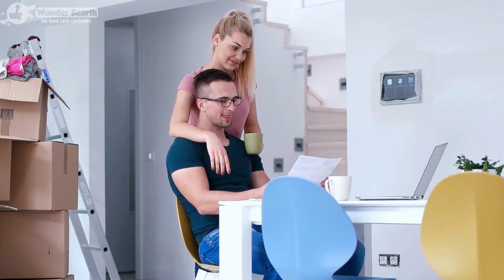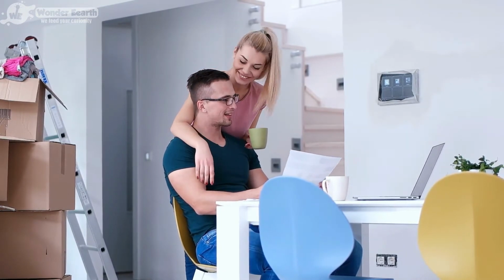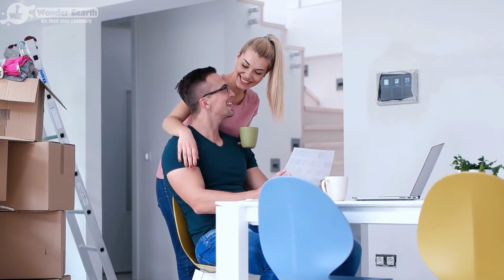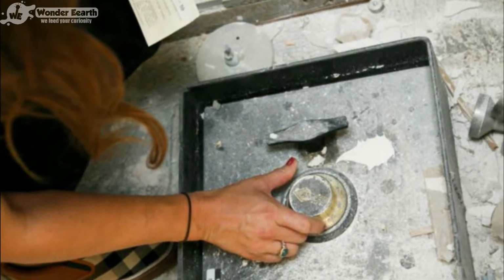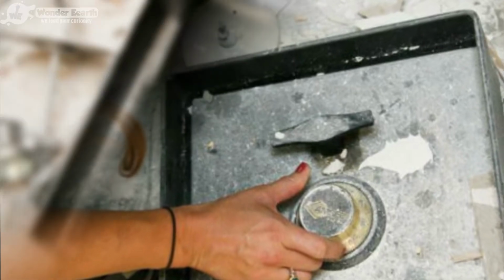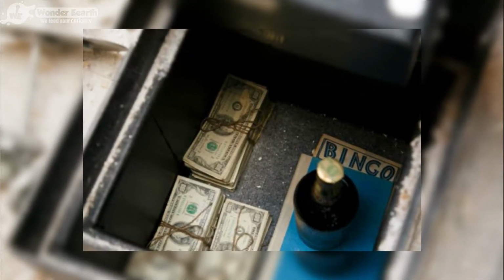When they first moved in, they found a safe code in a medicine cabinet. They weren't sure what the code belonged to, but held on to it just in case. The safe looked to be about 10 to 20 years old, and after trying to open it a few times, it finally unlocked. When they opened the safe, they stood there in disbelief. They felt as if time had stopped.